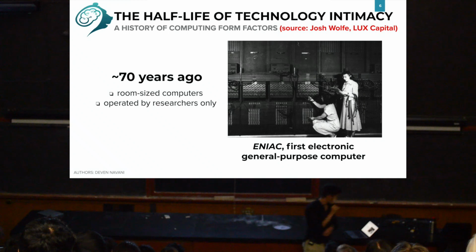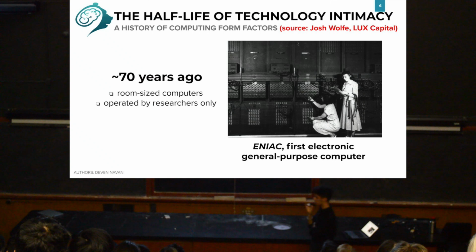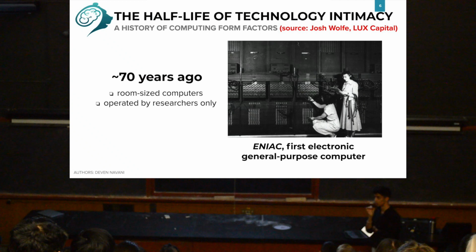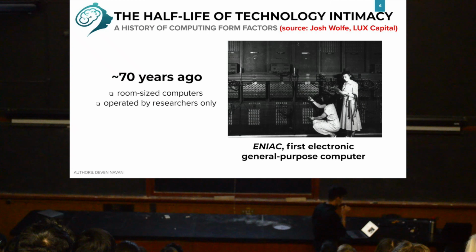So the ENIAC, if you guys have taken 61C, you would have seen this. It's the first electronic general purpose computer. Has anyone watched Hidden Figures, the movie? The first programmers of this machine were actually all women. 200 women were tasked with programming this machine, plugging out wires and running in different places. There was no code. So this was the ENIAC. It took up an entire room. Obviously, it wasn't meant for households.